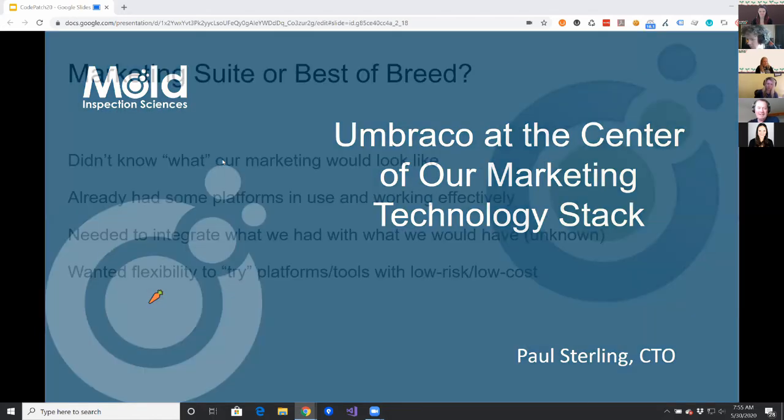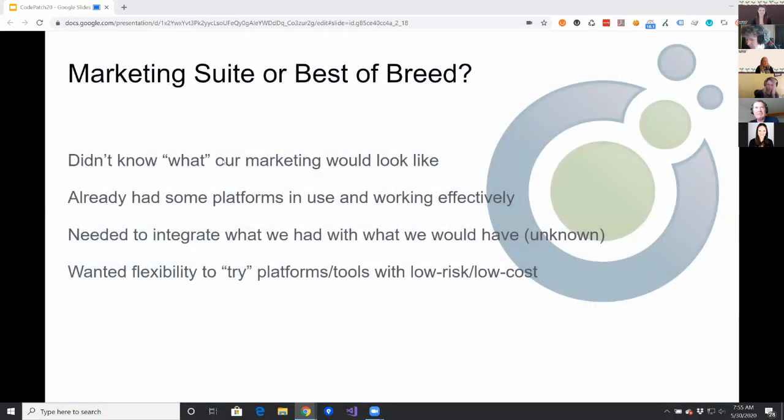So when we started this idea of wanting to have a more robust marketing program back in early 2018, we didn't really know what our marketing program was going to look like. So it was kind of hard to choose a tool. And so at that time, there were some suites out there, things like HubSpot or Salesforce, of course, but nothing Umbraco specific, which was what our web platform was already.